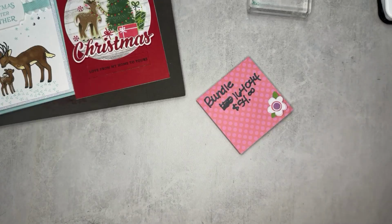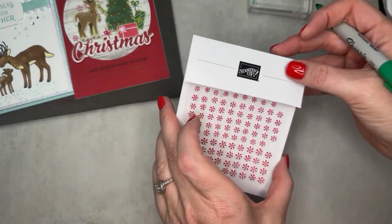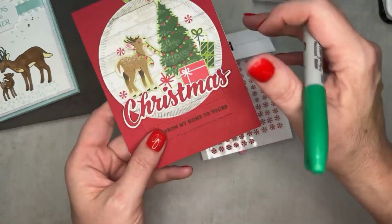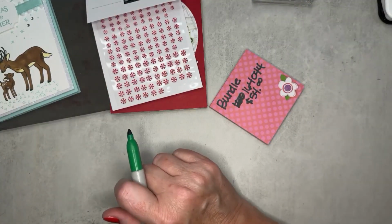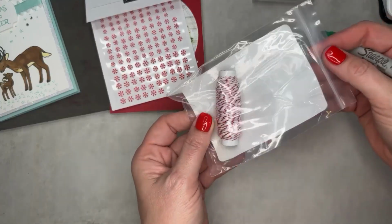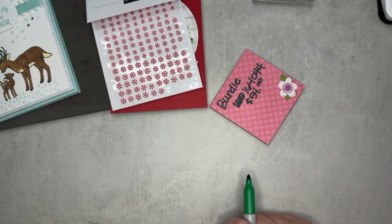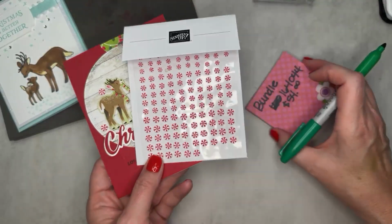There are also these adorable, these are called Real Red and White Adhesive Back Peppermints. Super cute. Those are used here on that card. Adorable little peppermints. There is a coordinating red and white baker's twine. So if you love baker's twine, you're going to want to add this as well. Lots of cute projects in your future with this product suite.